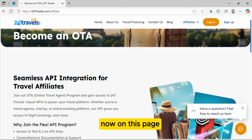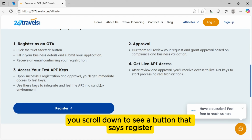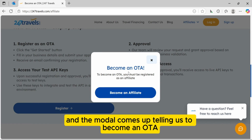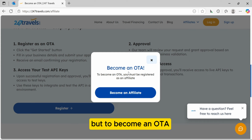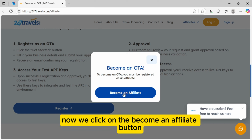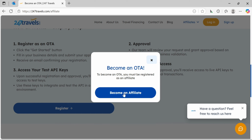Now on this page, we scroll down to see a button that says register. Now we click on this register button and the modal comes up telling us to become an OTA. But to become an OTA, we need to be registered as an affiliate. Now we click on the become an affiliate button to become an affiliate in order to become an OTA.